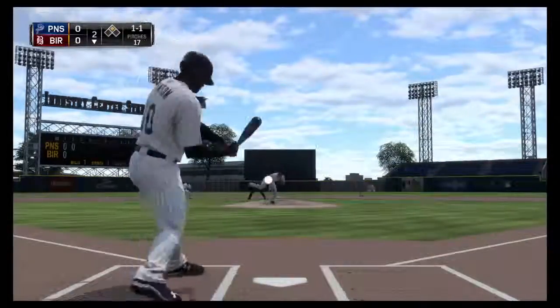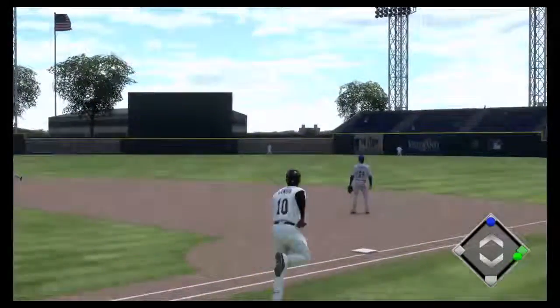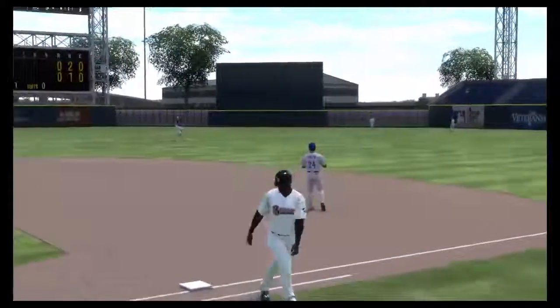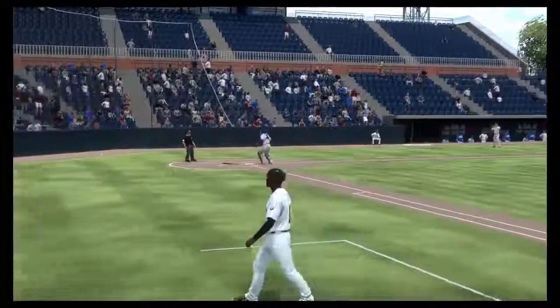Here's the 1-1. Now he takes something off there as this is skied out to deep center field. Catch made out there in right center as the runner will tag from second. And he'll make it up to third safely here with one away.